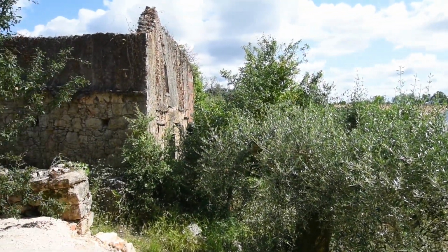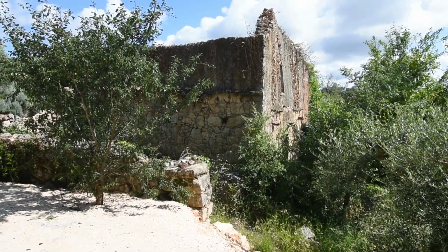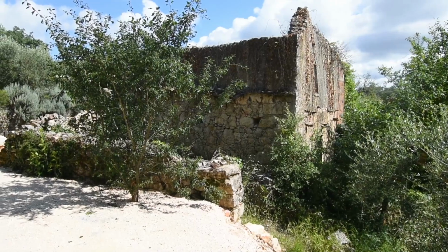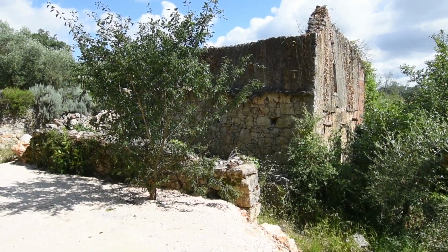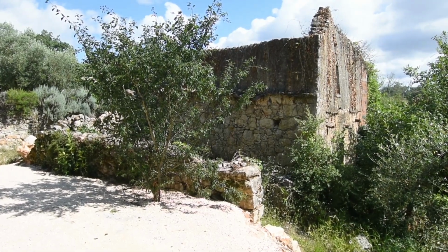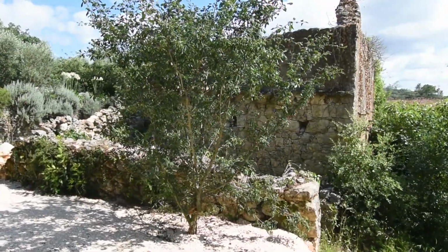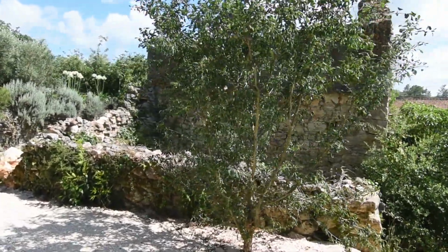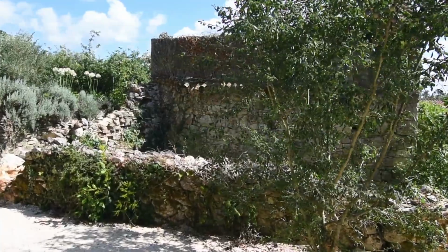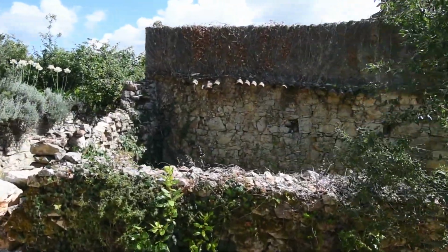Now, taking on board here, we've got the actual ruin itself. Let's call it the front wall, the one nearest us. It's really tall, and obviously it's slightly collapsed. But it's got a really good height there. And the stones are still in good condition on a couple of the walls. This one we're looking at now, nice and straight still.